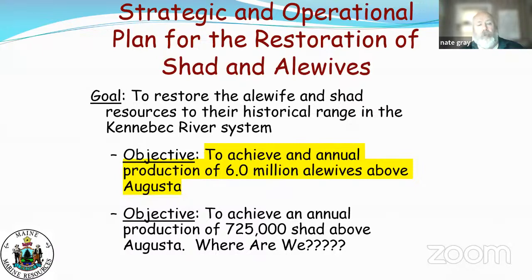The Kennebec Hydro Restoration, or KHDG, Kennebec Hydro Developers Group, was an agreement between the hydro interests on the Kennebec River that essentially put money into a pot to delay the installation of fish passage, which can be very expensive, so that we could trap and truck. The two objectives there: to achieve an annual production of 6 million alewives above Augusta, we've done that.